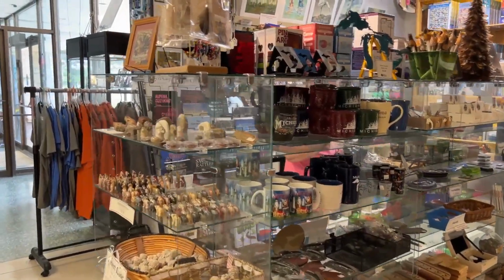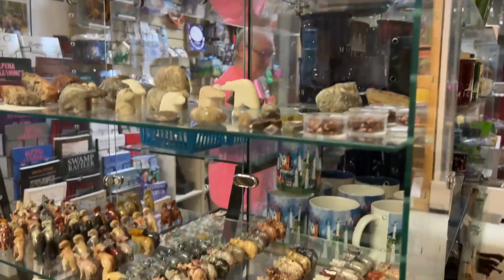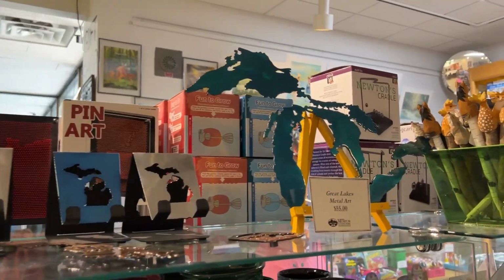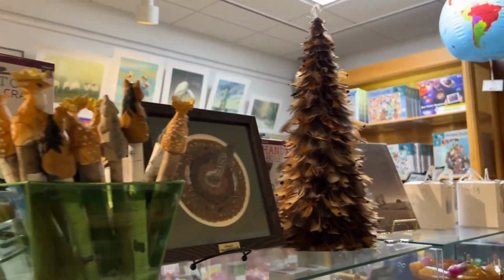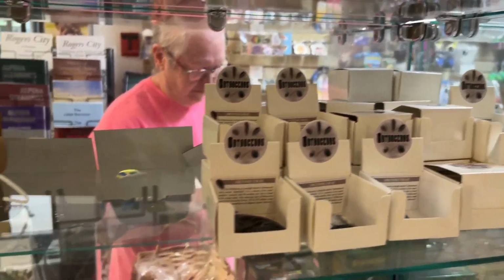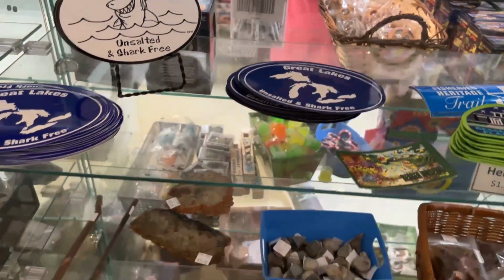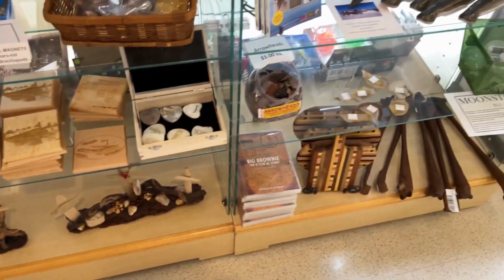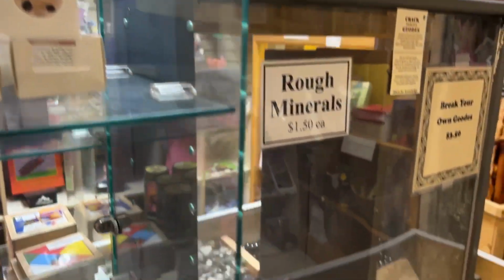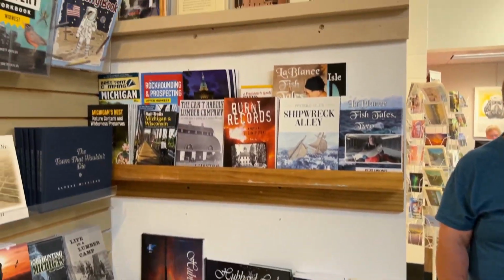And then we exit through the gift shop, where they have a lot of nice stuff in here too. They got a bunch of them over here. They're $1.50. And this is feathers, a tree made out of feathers. Geodes. Yeah, lots of nice stuff in here. Of course, every gift shop everywhere has to have rocks and books.